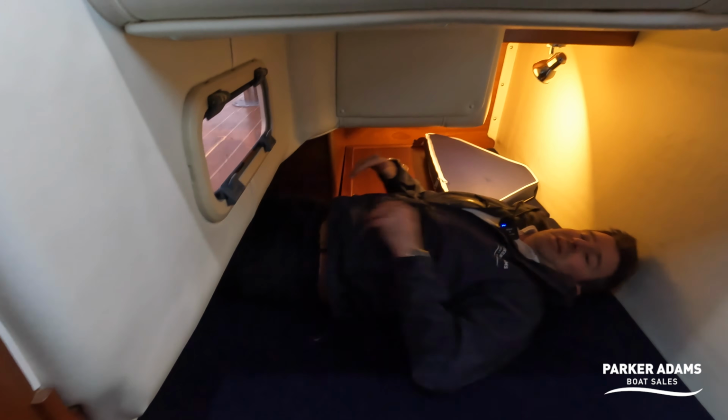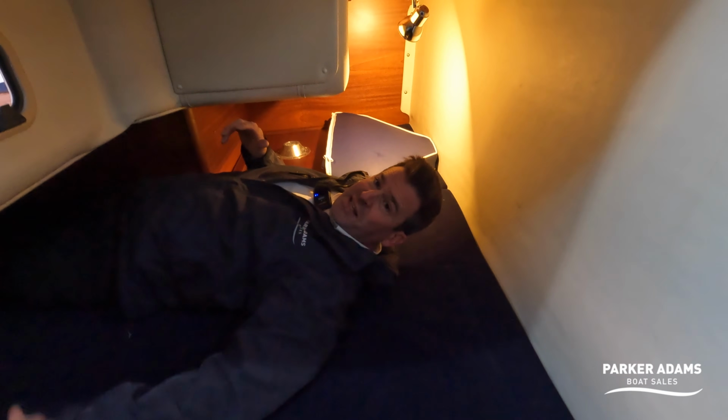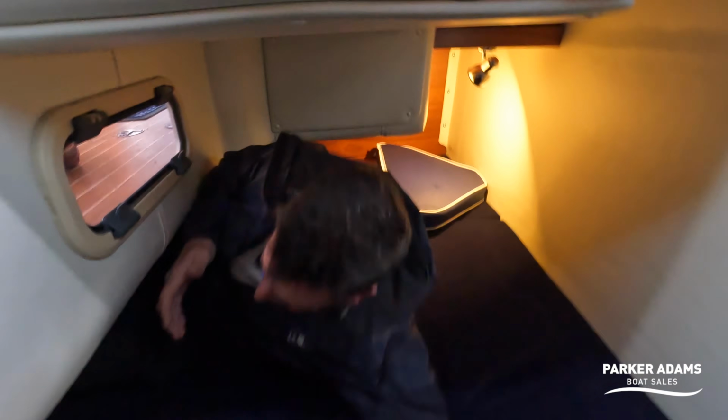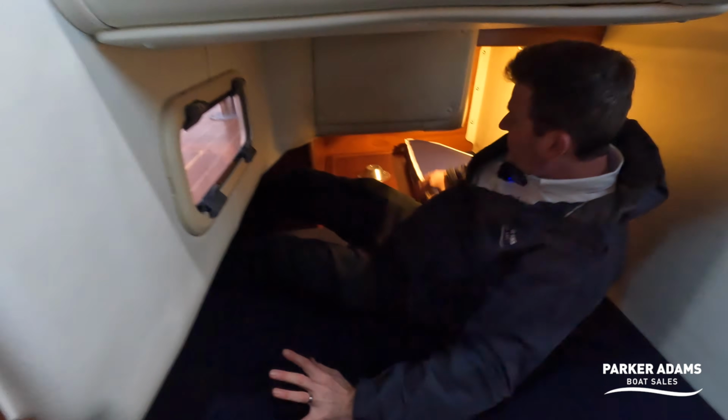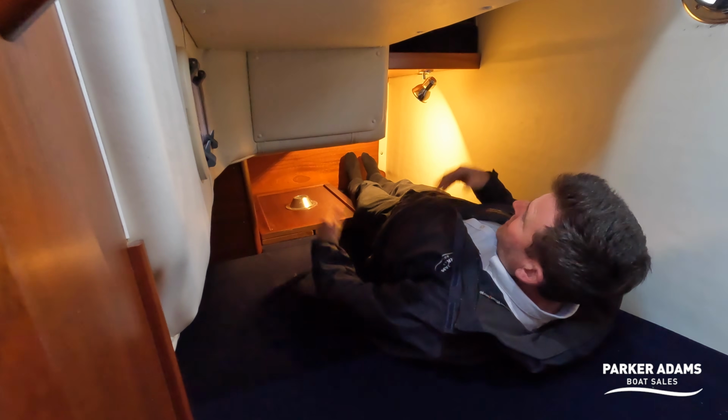So if I just lay out flat, so that's me again, and I'll put my feet on the end, so you can actually see that this way there's loads of room. But also if you wanted to use this section for storage, you can then sleep this way if you're just on your own. So that way is a double bed, it's for 2 people, but if you're a single person you can go this way.